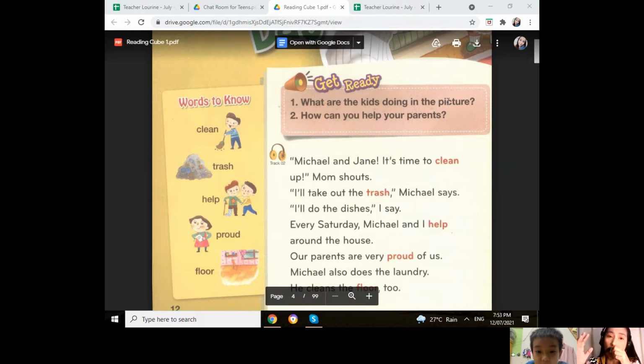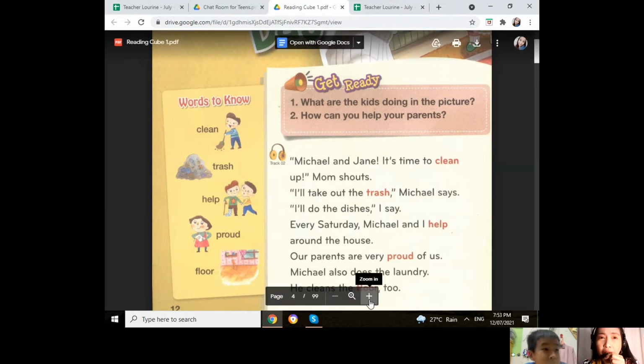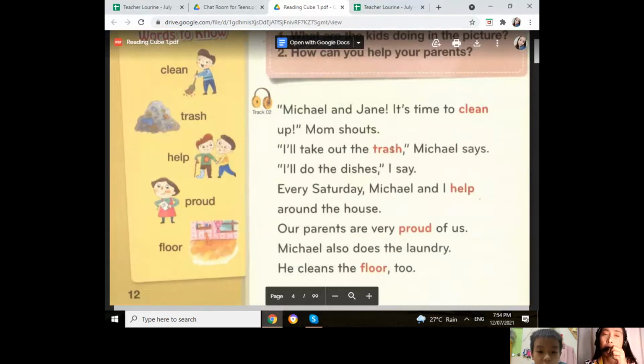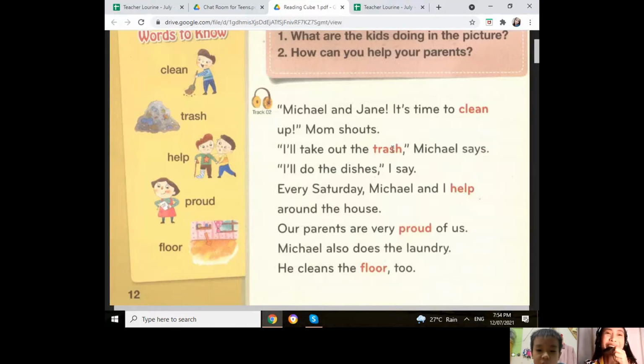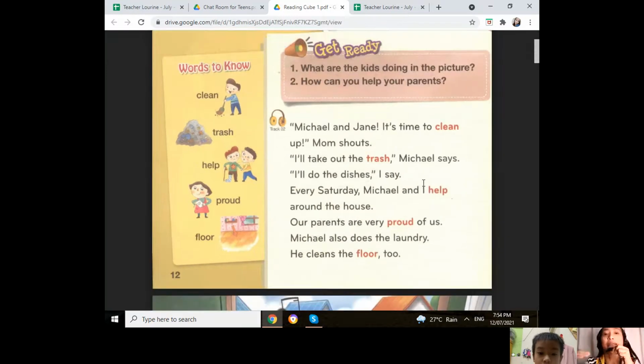So as you can see on the left side, we have a box. Now we have words to know. Let's learn the 5 pictures here. The first word is clean. How about number 2? Trash. Okay. Number 3. Help. And number 4. Proud. Okay, good job. Let's go to the 5th word. Floor. Okay, great job. So basically, these are the 5 words that you may need to answer on the next page.